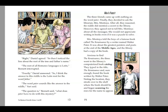Right, Daniel agreed. So then I noticed the line about the root of the tree and the father's name. The root of all Romance languages is Latin, Ben interrupted. Exactly, Daniel answered. So I think the answer to this riddle is the Latin root for the word father. The word pater sounds like the answer to the riddle, Yuri said. The question is, Bennett said, what does pater have to do with this mystery? Who is Pater?